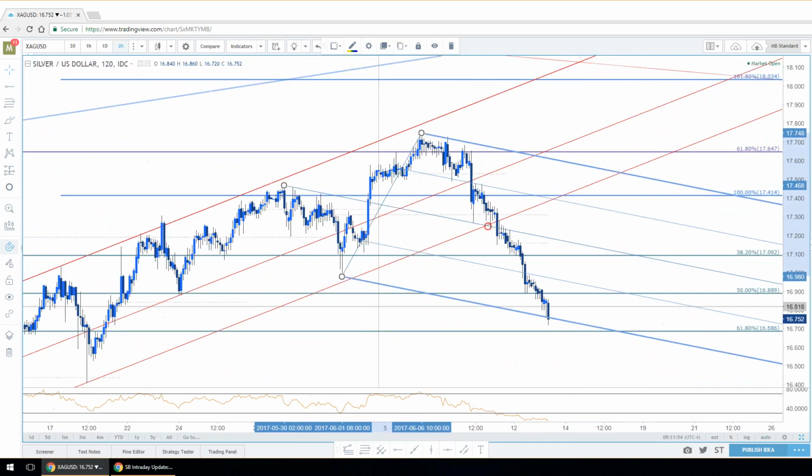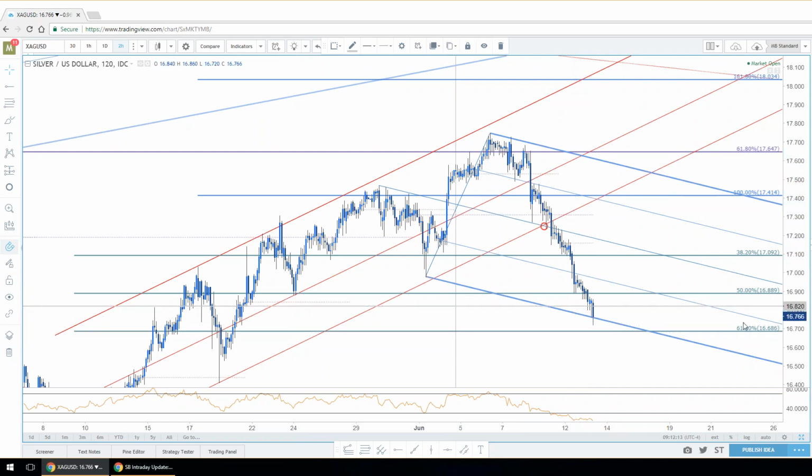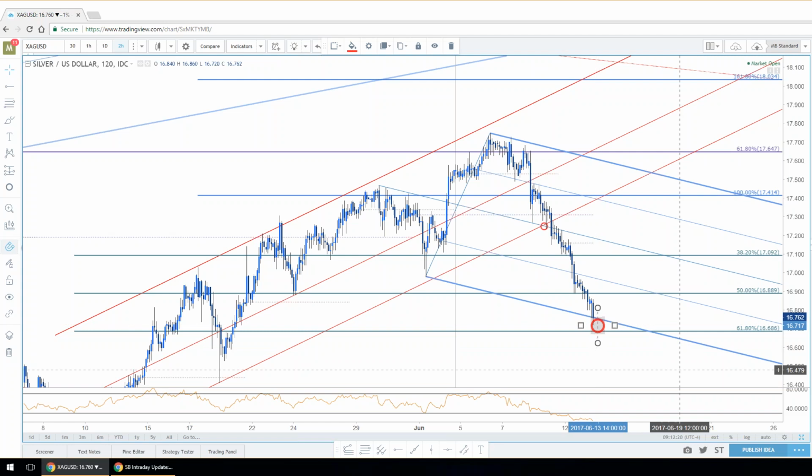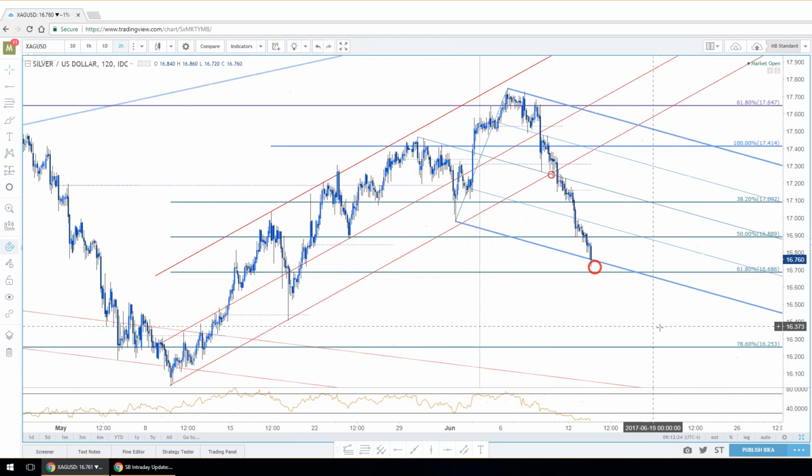Again, if you look at a 120, you've actually gotten some pretty nice plays off this formation. Support, break, saw acceleration, resistance, resistance, break, saw acceleration, break, saw acceleration, and here we are. 618 is just lower at 1669, and then you have the lower parallel here. So, curb your appetite for the short side here, in my humble opinion, on the immediate front on silver prices heading into 1669.